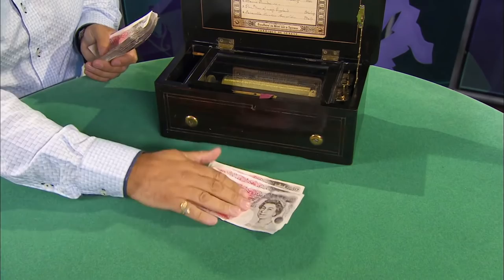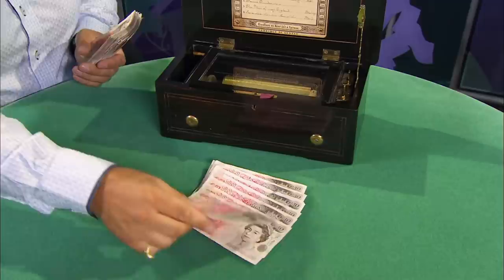So, £50? £100? £150? £200? £250? £300? £350? No, I haven't finished yet. All right, £400. How does that sound to you? Sorry, it's not enough. Not enough? No.